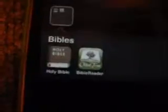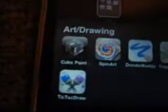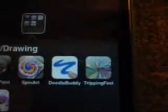Yes, we got the Holy Bible and Bible Reader. Yeah. Those are Bibles, obviously. Art and Drawing. We've got Cube Paint. That's a light version, but whatever. Spin Art. Doodle Buddy, Tripping Fest, definitely recommend it. And this one, Tic Tac Draw, I just wanted to put another app in there, so I had to look one up real quick. And finally, News, Game Center, and Discovery, which you might not really consider a news app, but I am a big fan of Discovery, so that's why it's in there.